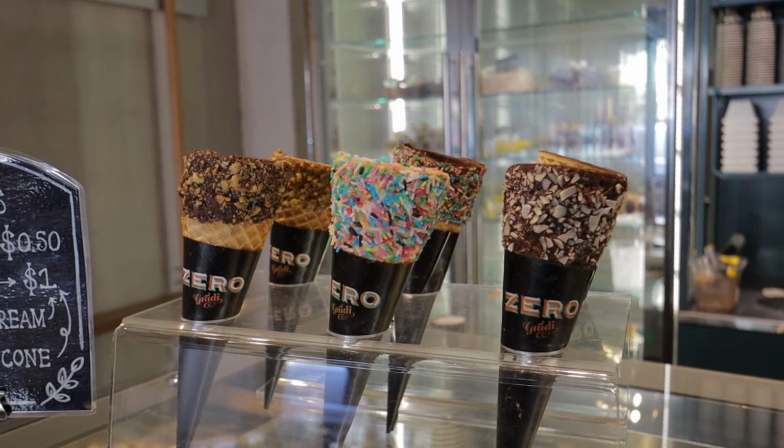They also have different types of cone here. This one, we have the almond, they also have the pistachio as well. They have the one with the chocolates. Different types of cone as well for the outside, and it's really good. It's really, really amazing ice cream.